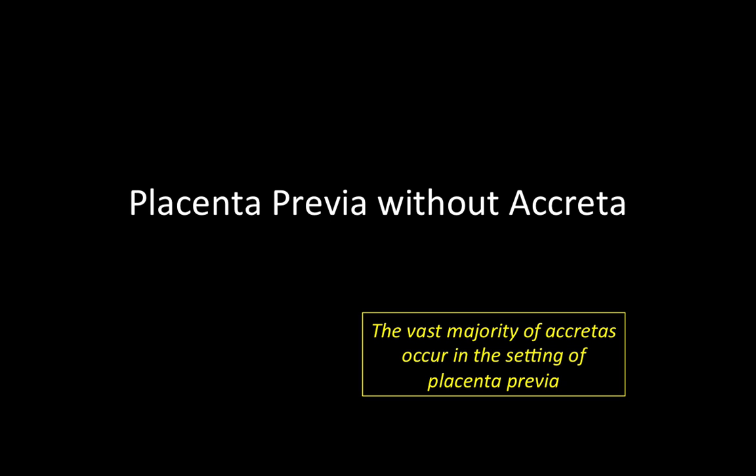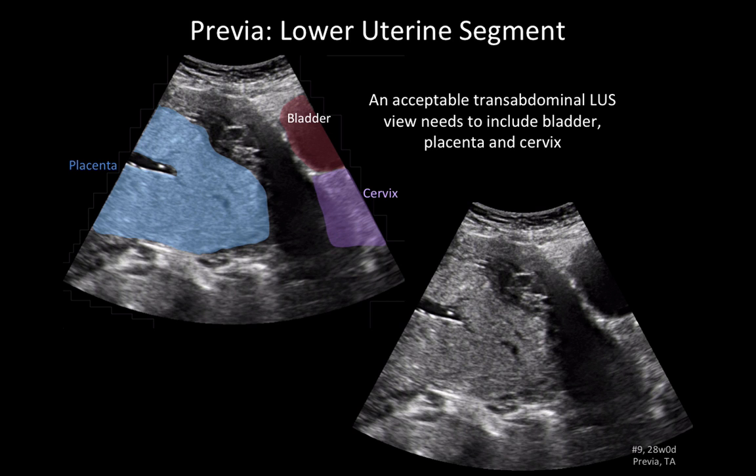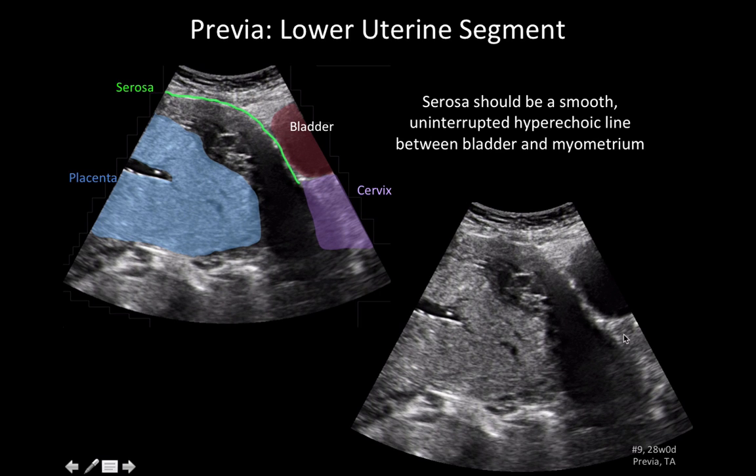So first we're going to look at placenta previa without accreta, because the vast majority of accretas do occur in the setting of placenta previa. So if we look at this picture, first we see the placenta in blue, then we see the bladder up here in the maroon, the cervix in purple, and then when we look at this, we see that the serosa is nice and thin-walled and white right here along the surface of the uterus.